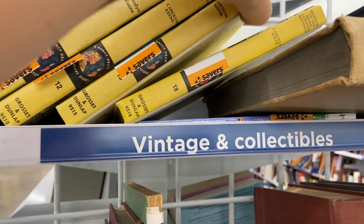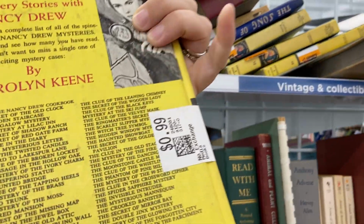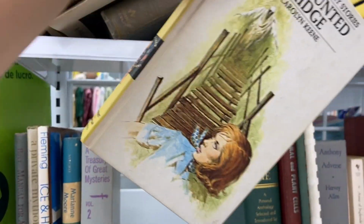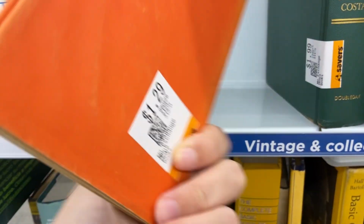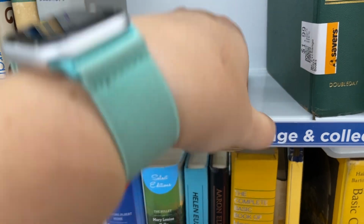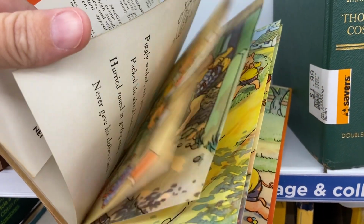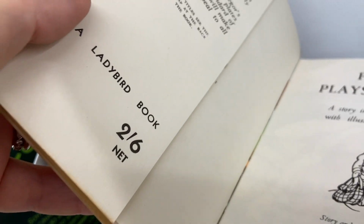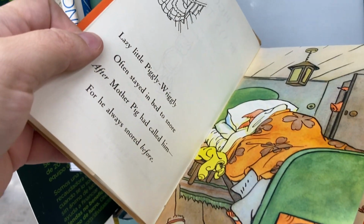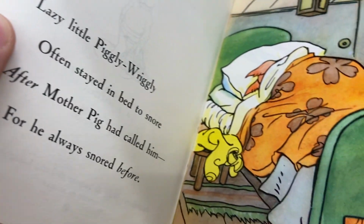Here I'm still looking through the books. I love the graphics on the old Nancy Drews. I wish they were worth more, but I think they were just too mass produced. There's too many of them on the market for them to really be worth anything. This Piggly Plays Truant book was an interesting title. I wasn't really sure about this one. I guess he's skipping school? I don't know. I've never heard of these Piggly books before. I think I ended up looking this up and it wasn't worth very much, but it was a cute little story. I like the artwork and illustrations in it.